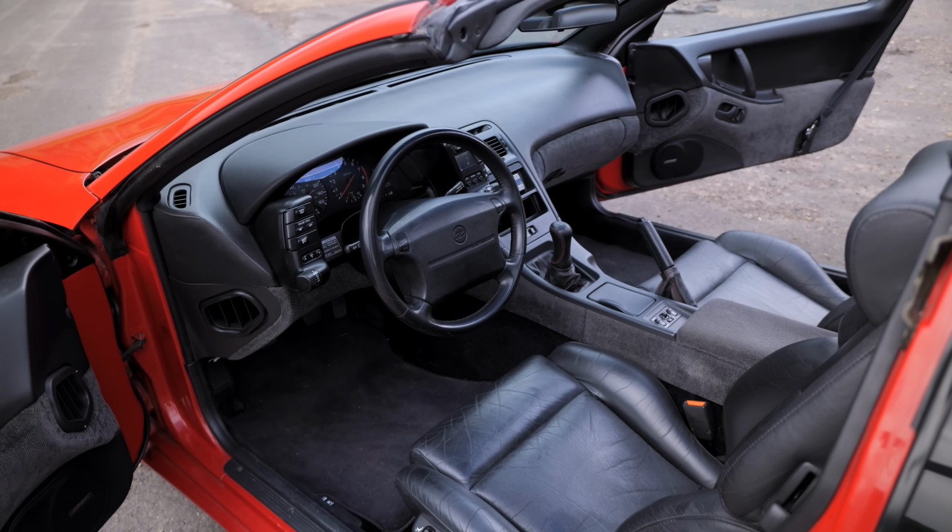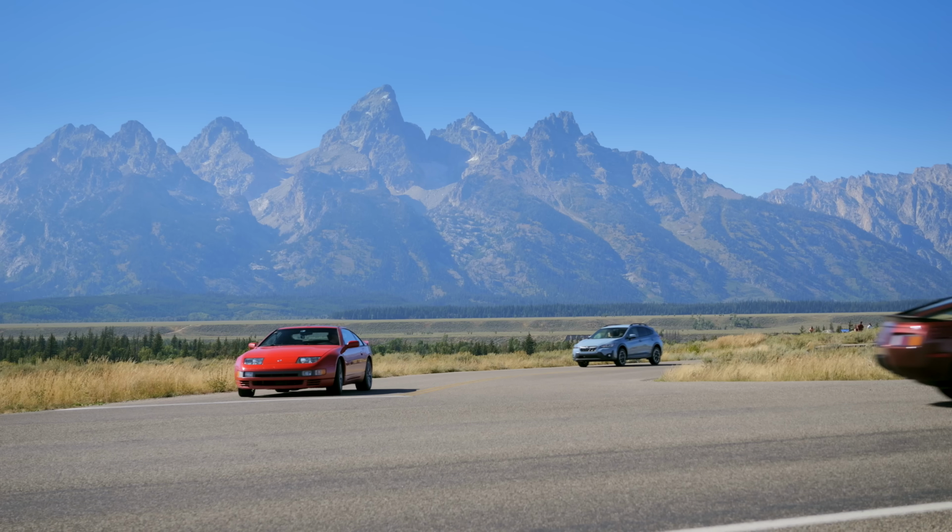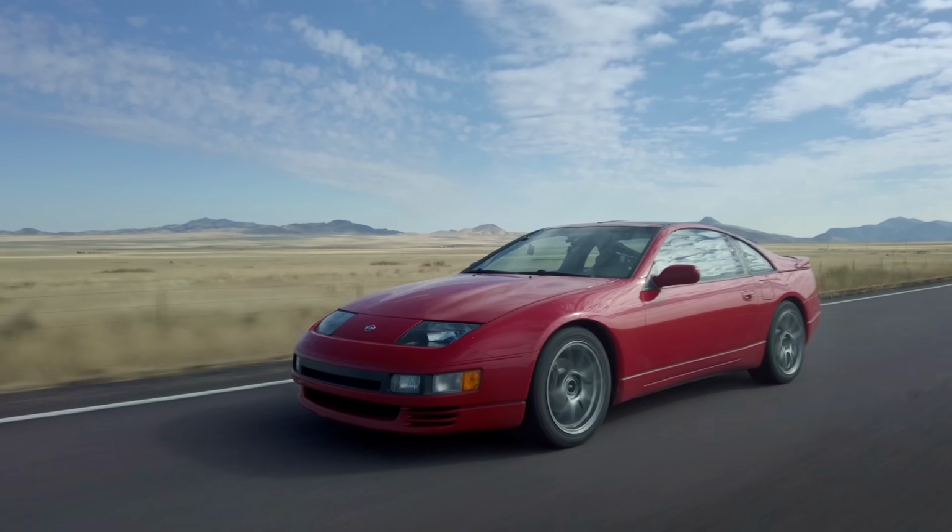Everything works, all the electrics and the mechanicals. It drives better than the day I got it. Proven itself with all of our road trips.